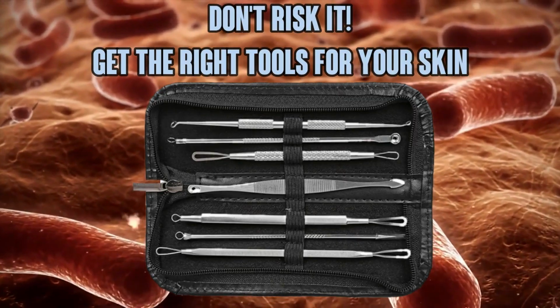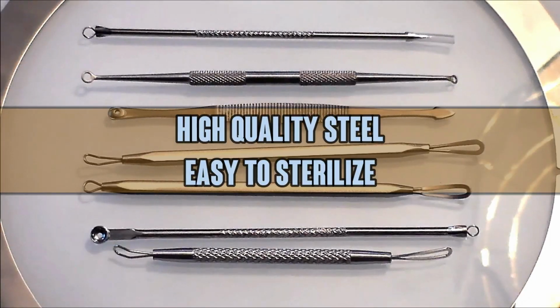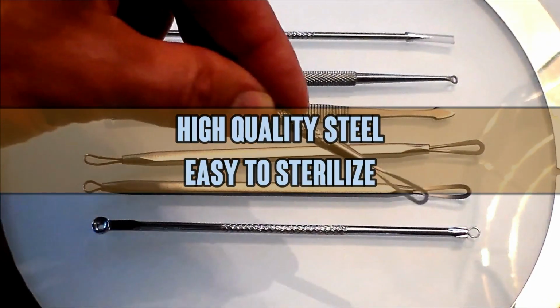So don't risk getting nasty bacteria and viruses into your delicate pores. Cellulitis, staph, and other dangerous microbes are real and prominent dangers.